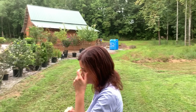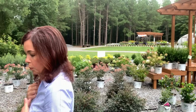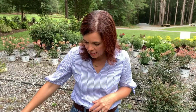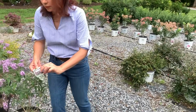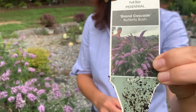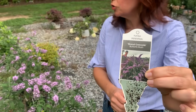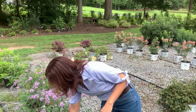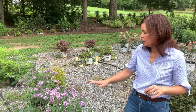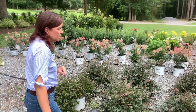Okay, let's move on over here to the shrubs. We're just gonna go through what is blooming right now. So I scared that butterfly. These are Grand Cascade butterfly bushes. Grand Cascade is known for their massive, massive blooms. It's a really sweet, light shade of purple, kind of that classic lavender color. We have these planted on the bank between the greenhouse and the barn. Love these plants. They are wonderful. The butterflies love these plants too.